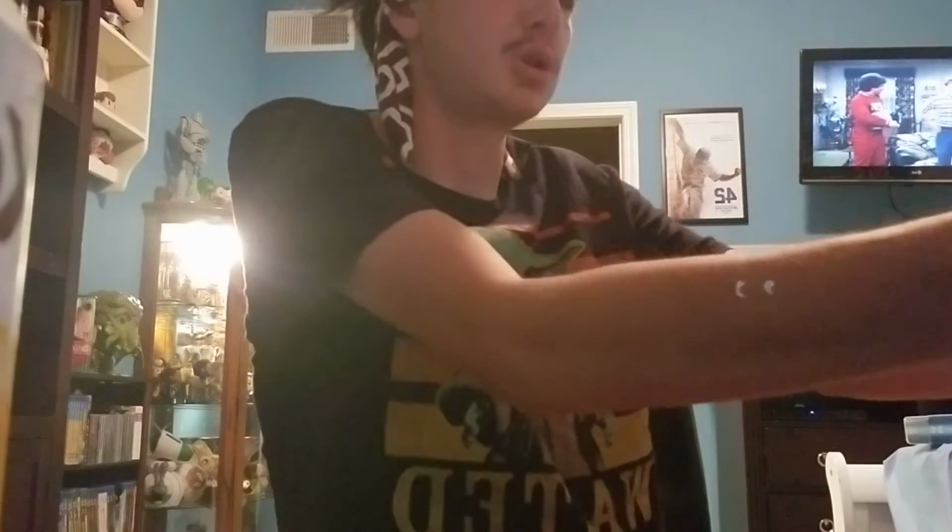So I have my full Steelbook collection here, and we're going to rank them. We're not going to rank them based on the quality of the movies, because that would just be too difficult, because these are varying in quality, and they're not all the same type of movie. So let's start from worst to best, and I'll show you my full Steelbook collection.